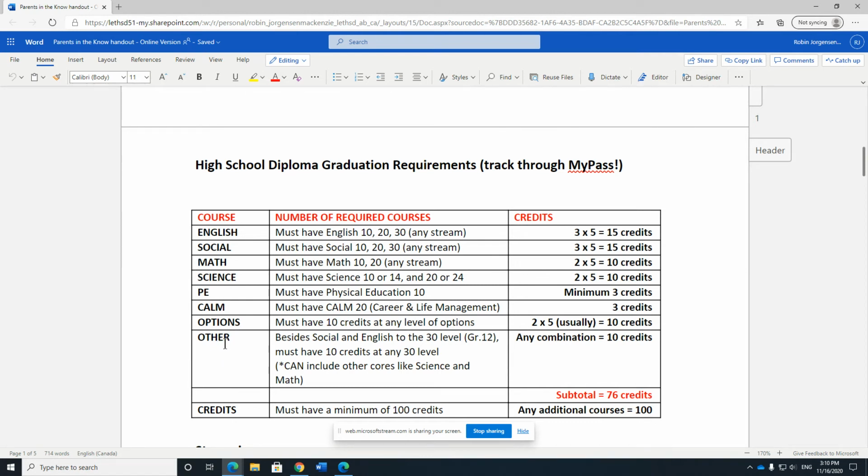As you can see with this last requirement here, besides social and English to the 30 level, you have to have 10 credits at that grade 12 level. If you take a Math 30, or if you take 2 sciences, Bio 30, Chem 30, Physics 30, Math 30-2 or 30-1, those will count for those extra 10 credits. However, if you're not carrying on in that math and science and you're finishing grade 11, then you'll want to make sure that you have 30 level credits or grade 12 credits in options or in work experience. So required courses will end up being a total of 76 credits. The rest of the courses that your student decides to take is up to them, but they must have a minimum of 100 credits in order to get that full high school diploma.